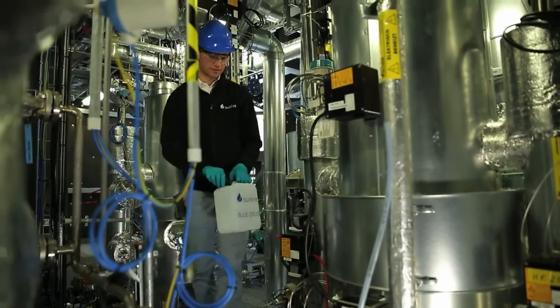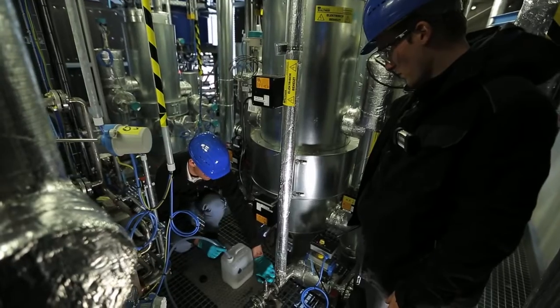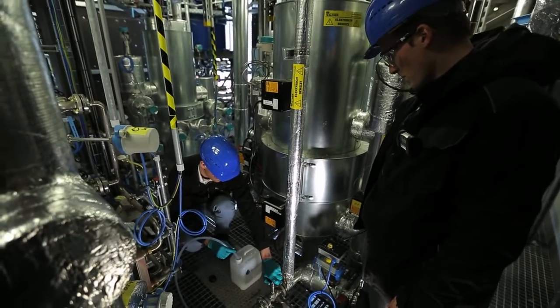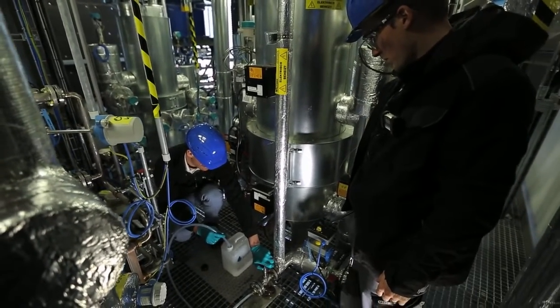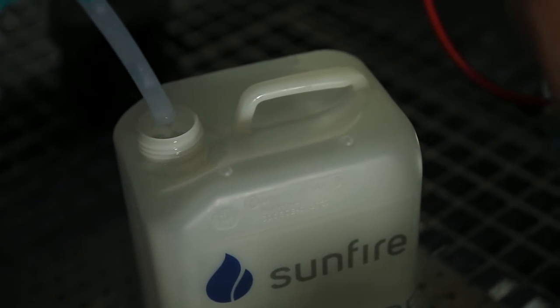This is the plant where it is produced. In relation to the demand, the fuel quantities that initially flow from the plant are still small, but crystal clear and as cold as iced vodka.